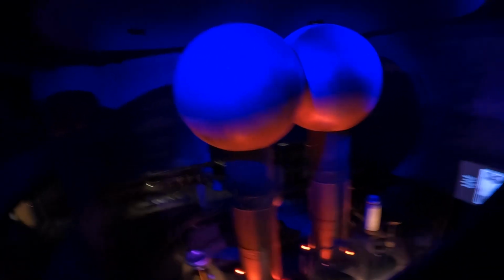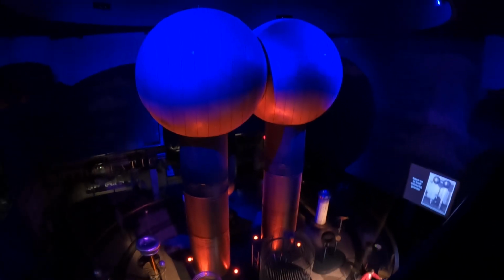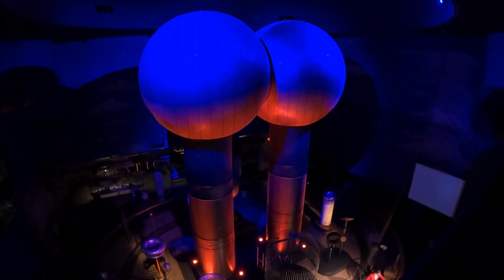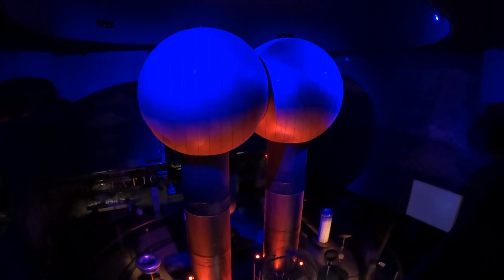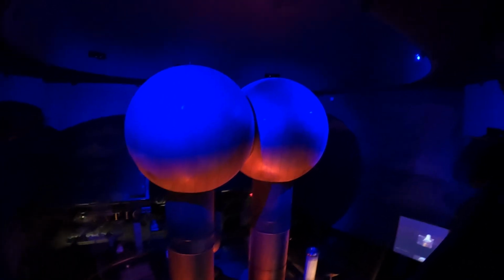But is anyone ready to see what this really giant machine can do right now? Okay. I thought so. So I'm going to turn on the machine. It's not going to make any sparks yet. The motors are just starting up. I'm also going to turn on a camera.